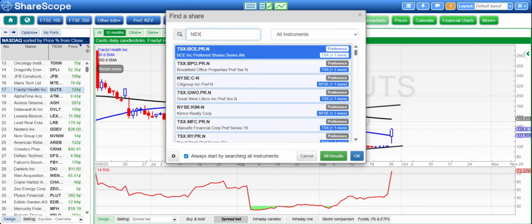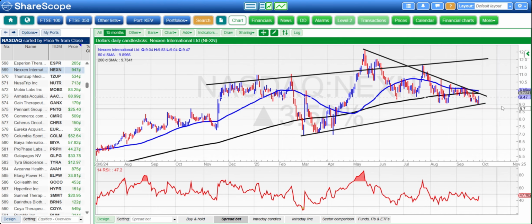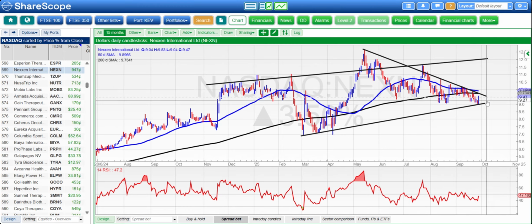Another requested stock here, and here it's Nexxen International. Here we've had a bear trap effect here below the $9 level, and while we're above $9 and above the floor of the channel there at $9, looking for at least a move back into the $10 to $11 range by the end of next month.